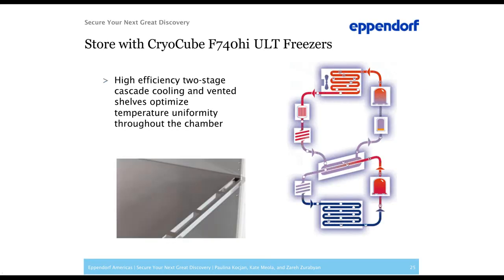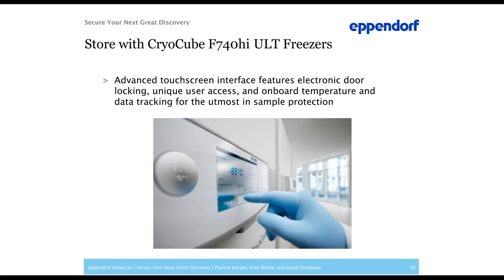The CryoCube F740HI also features a high-efficiency 2-stage cascade cooling system and unique vented shelves for optimized uniformity. Both of these also contribute to quick recovery times that I mentioned earlier, as well as a quick initial pull-down time from ambient temperature to minus 80 degrees in just over 4 hours. The CryoCube F740HI complements its high-quality, heavy-duty components with an advanced touchscreen interface that provides even greater sample protection.